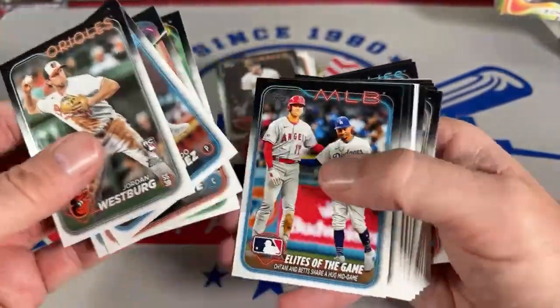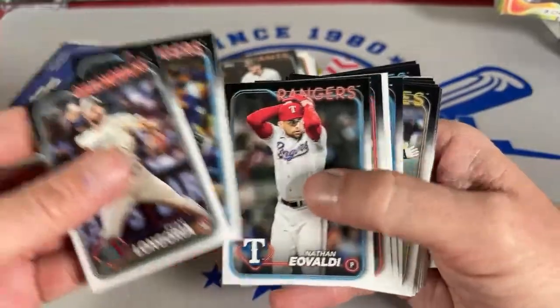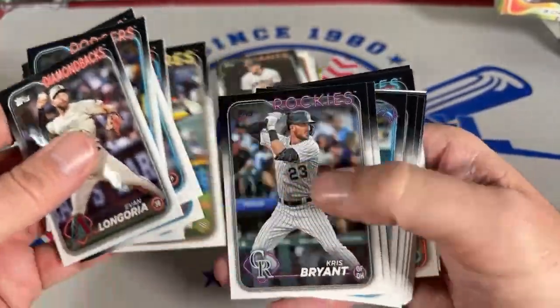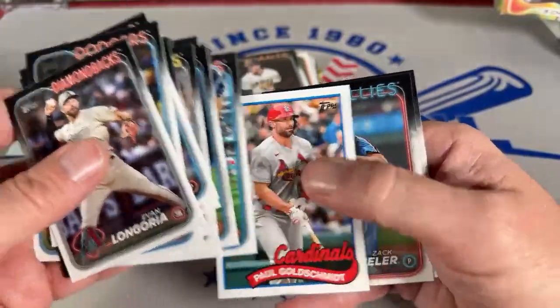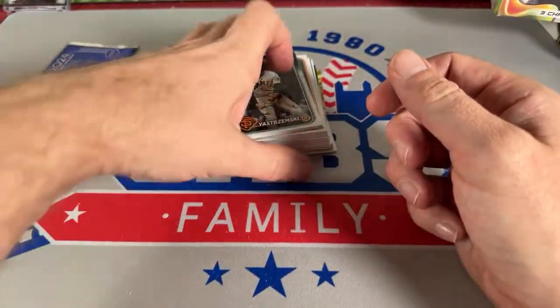He's in the big leagues now. Let's see what else. We got the autograph out of here, and it was lucky that we got an autograph and not a relic.